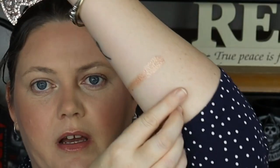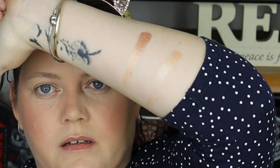Actually, let's just have a little bit of an arm swatch. So I'm going to stick Blissful right here. It's beautiful. Absolutely gorgeous. And let's get the Cookie and stick that right here. Not definitely different, but I mean, they've got similar sort of peachy, pinky tones to them. Both stunning. I love them both. I mean, come time to put highlighter on, it's really hard to know which one to choose.